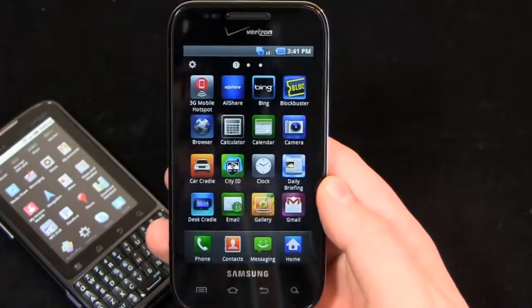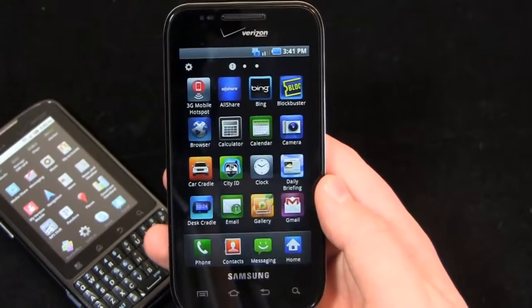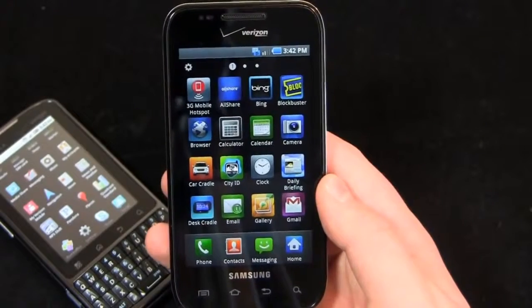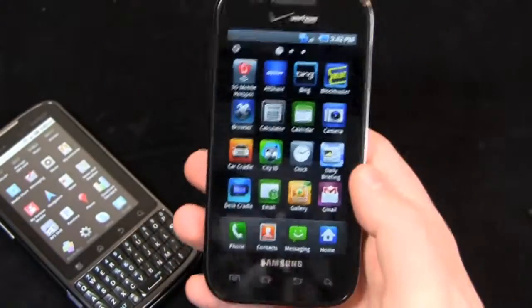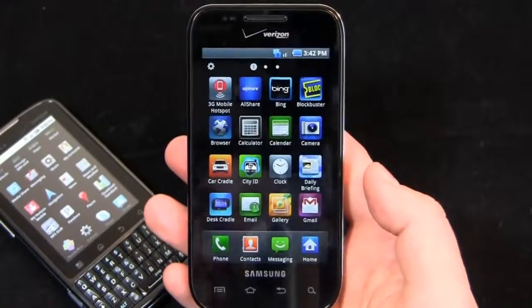Now on this one, you have, of course, 3G mobile hotspot as well. It's an additional, I think, $20 from Verizon, unless they've changed the price. Bing. Now this is a big thing. Out of the box, this has Bing and Bing alone. There's no Google search out of the box. It's not a Google Experience device, and it's not branded with Google on the back. So it's Bing out of the box.